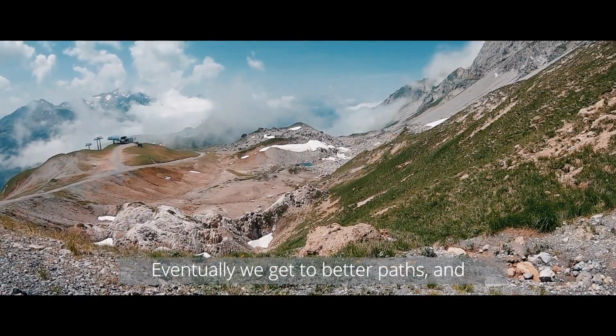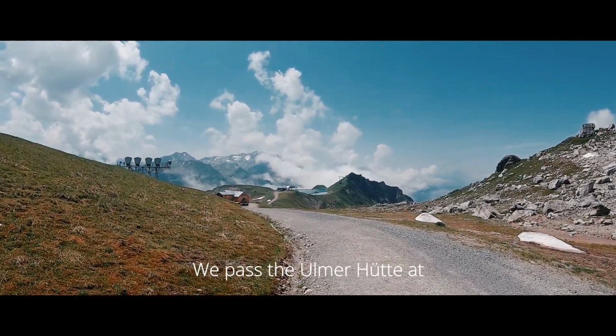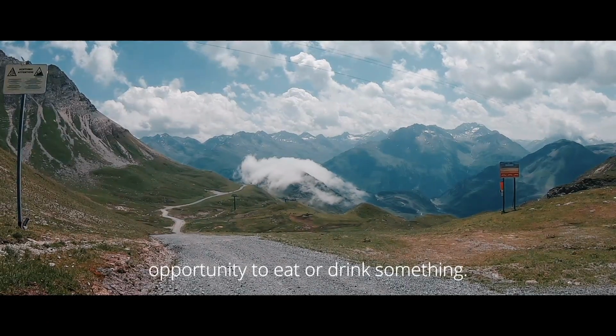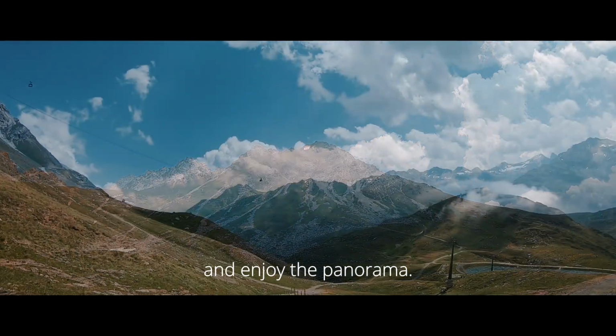Eventually we get to better paths, and leave the snowfield behind us. We pass the Ulmer Hütte at an altitude of 2,285 meters. Here you have the opportunity to eat or drink something. Or you can just rest and enjoy the panorama.